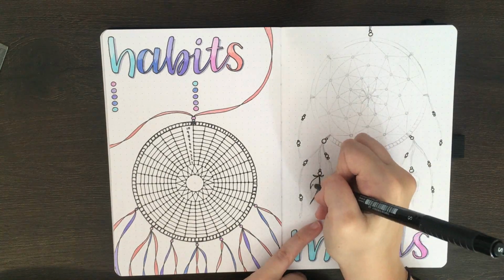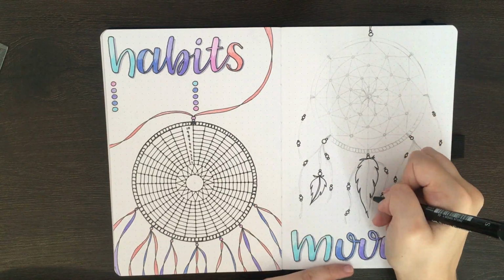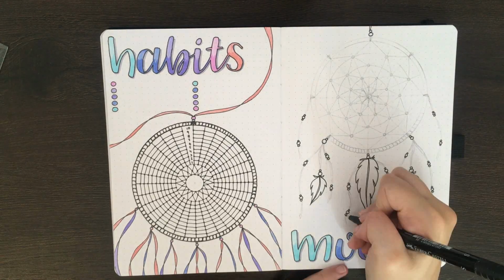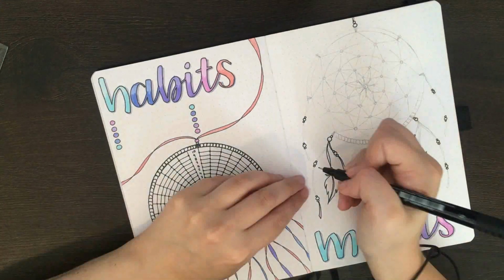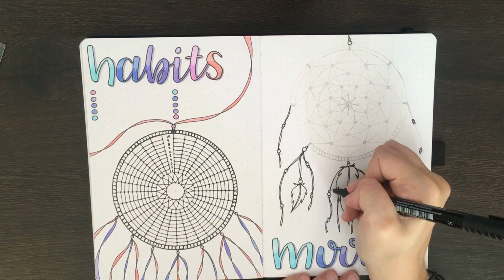For the decoration under this Dreamcatcher, I included some beaded streamers and feathers. I didn't end up including a key on my mood tracker page, but I might go in at some stage and add one in, maybe in the top left and right corners.